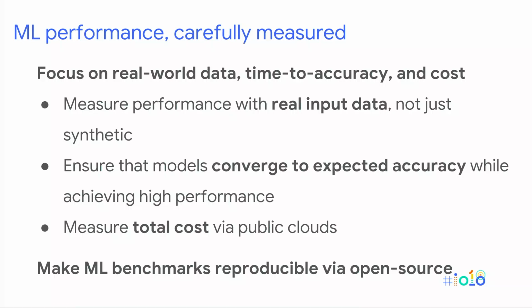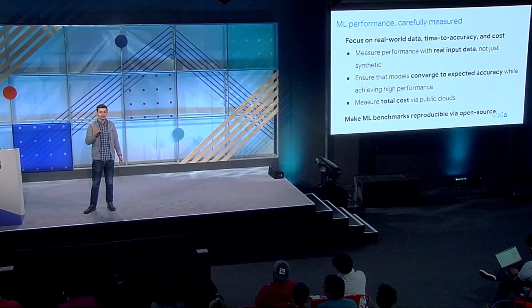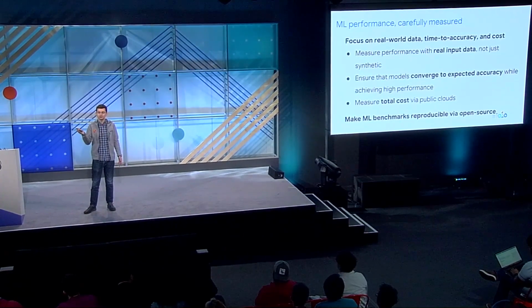So it's very important whenever you're considering building, buying, renting a machine learning system to make sure that you're asking about not only steps per second or samples per second, but also the training accuracy and the total time to accomplish the task that you really have in mind. We've also put in a lot of energy to try and make sure that all these ML benchmarks that we talk about are reproducible via open source. So almost all the numbers that I'm about to show you, either you can reproduce today by going to g.co/cloudtpu and renting a Cloud TPU, or they'll be open source soon, and so you'll be able to reproduce them on your own. You don't just have to take my word for it.